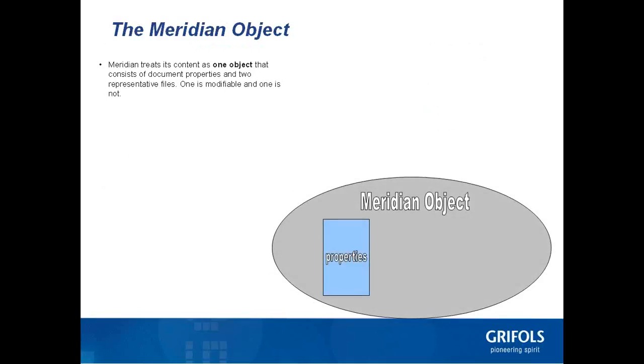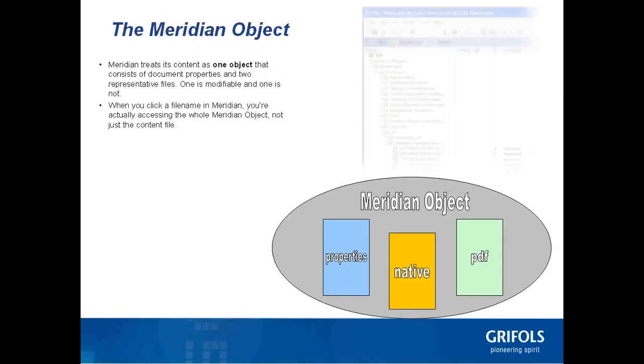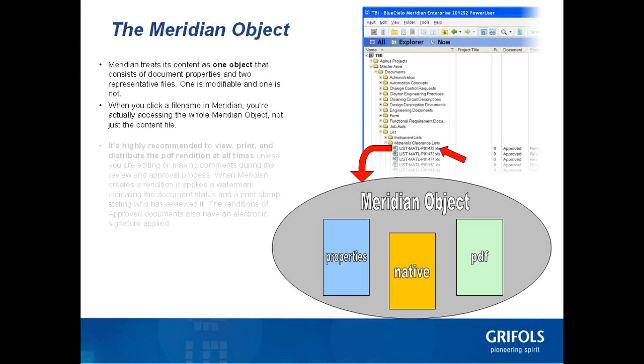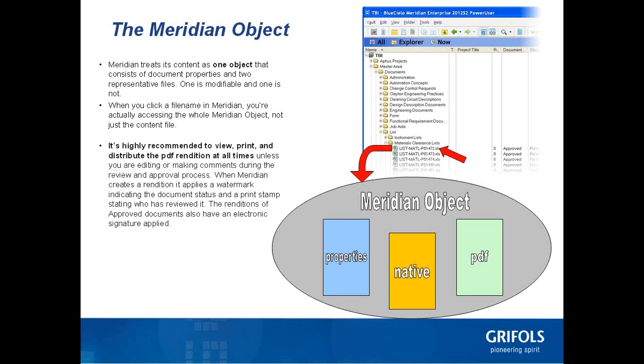We need to recognize that Meridian treats its content as one object. This object consists of the Meridian metadata, the native content file like a Word document, and the PDF rendition. Clicking on a file name in Meridian actually accesses all three of these pieces of the object simultaneously. We recommend that our users always refer to the rendition when reviewing content. It's the best way to make sure unapproved documents aren't used by mistake.